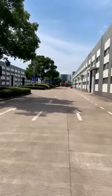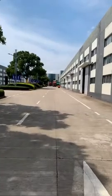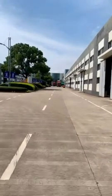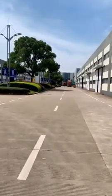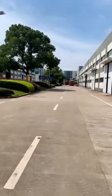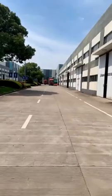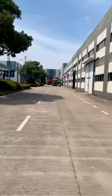And so on. Right in front, you can see we are loading for export. Today we have 2 containers ready to load. I'm not sure which country these containers will go to, but since the coronavirus, our loading is getting slow. Many of our customers, as you know, are holding their shipments for a long while, so we have to put them in our warehouse as our stock. And it's quite a big pressure for the factory.